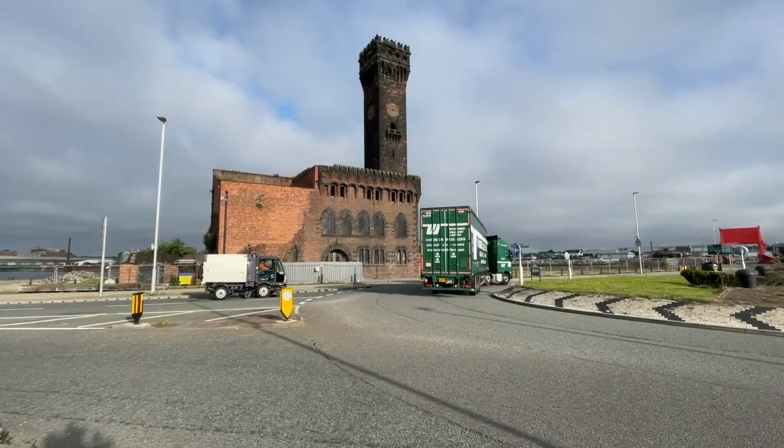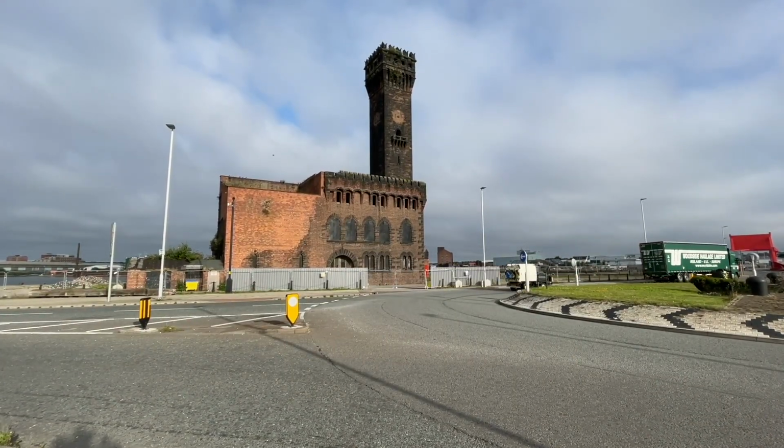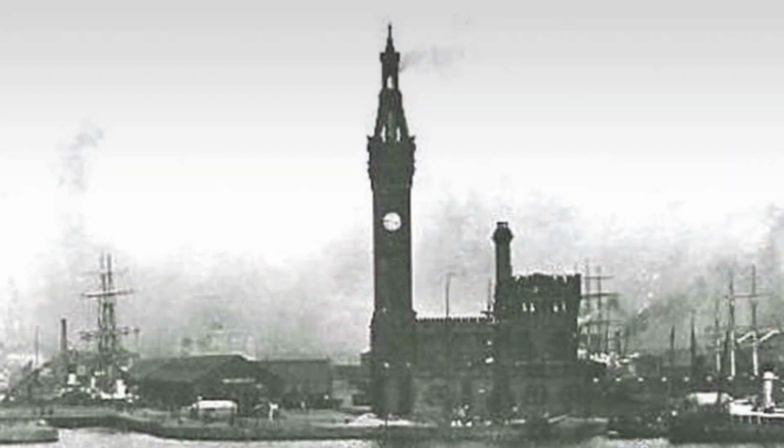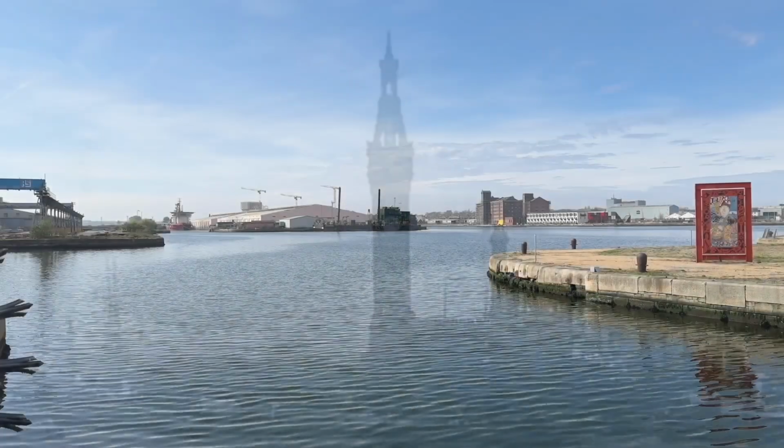We're back on Tower Road, in front of the central Hydraulic Tower, which will be integrated into the new Maritime Knowledge Hub. That's how it looked about a century ago. The lantern disappeared, and in a moment we'll see how it's going to look.